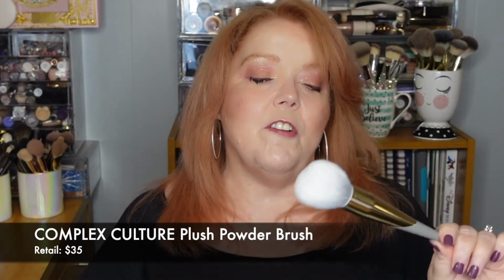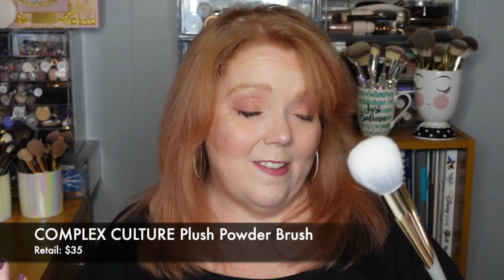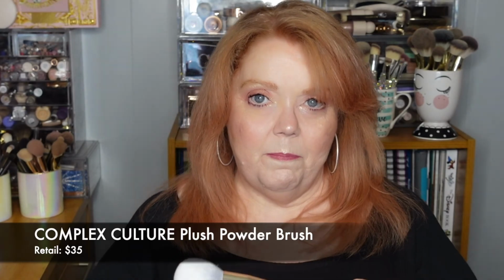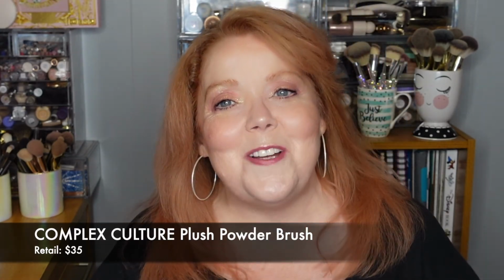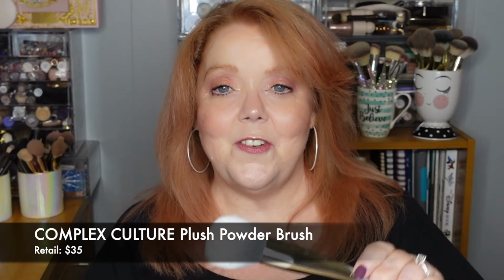Ensuring quick all-over application for a natural finish. Now, I've never had a complexion brush. I've seen them and wanted to try them, but I didn't want to pay for them because I already have a lot of expensive brushes. So when this one came up as an option, I decided I had to try it.